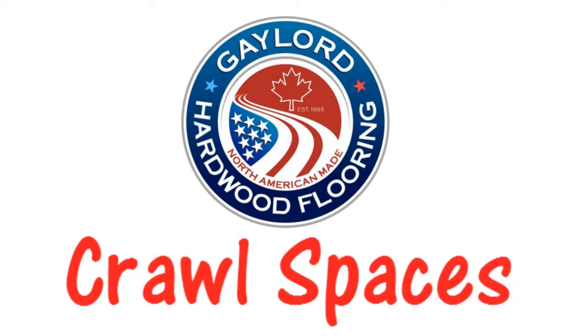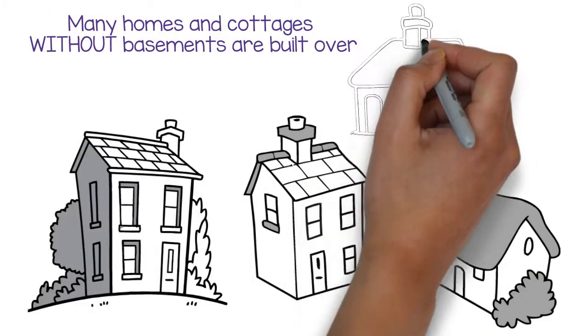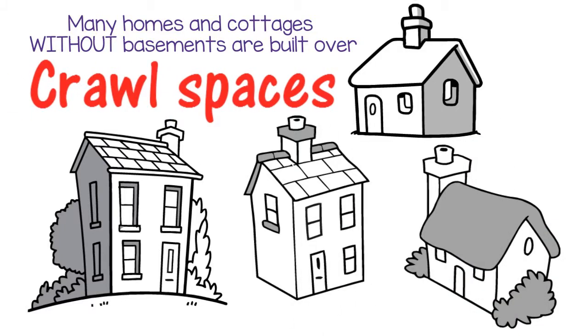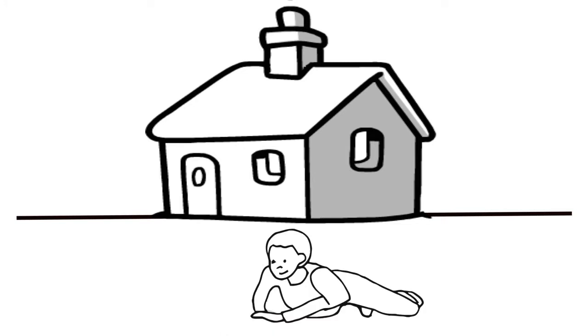Crawl spaces. Many homes and cottages without basements are built over crawl spaces. That is, the floor of the house is built over an excavation deep enough for someone to gain access to the underfloor space by crawling.